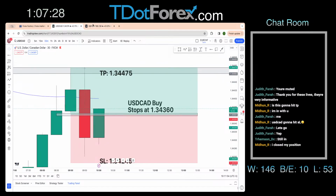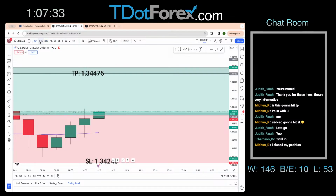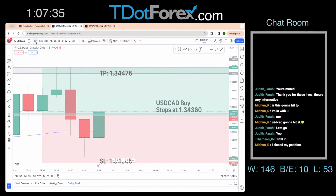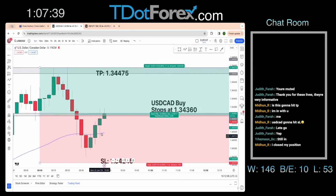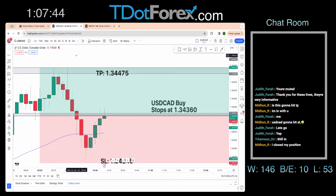Beautiful push. But it's got to push up strong here. It's got to break this level here as well. Otherwise, it's going to range here. And that's what I don't like here. So it is at break even right now.